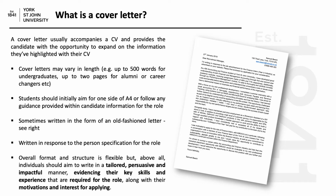Overall, the format and structure is flexible, but above all, what you're aiming to provide is to write in a tailored, persuasive and impactful manner, to evidence your skills and experience relevant to the role that are outlined in the person specification, and your motivations and interest for applying. That's really, really important. So that's what you're aiming to get across within your cover letter.